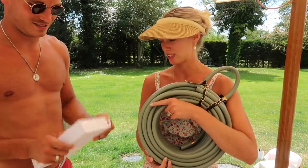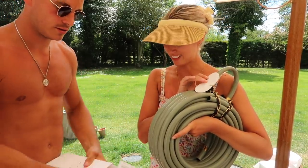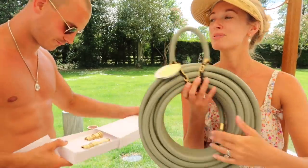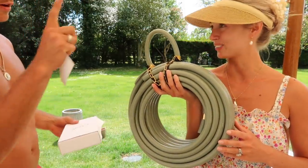And this is the hose pipe fitting. And it just slides out like that. Oh wow, look. That is stunning. That's the nozzle. That is absolutely stunning. Show the camera. So we now have a eucalyptus coloured hose pipe with a gold nozzle. And wait for it. How gorgeous is that?